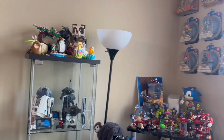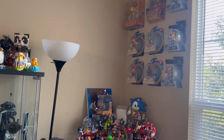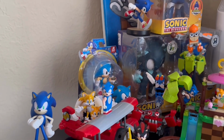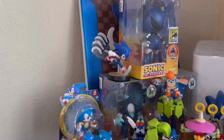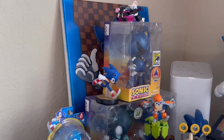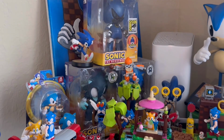Continuing along, we're now going to move into the corner here, which has my Sonic the Hedgehog collection. A lot of this collection is the new LEGO Sonic theme, as well as various Sonic collectibles from my childhood. There's a Sonic the Hedgehog painting there in the back that a friend painted me back in high school. And overall, this is just one of my favorite areas of my collection.